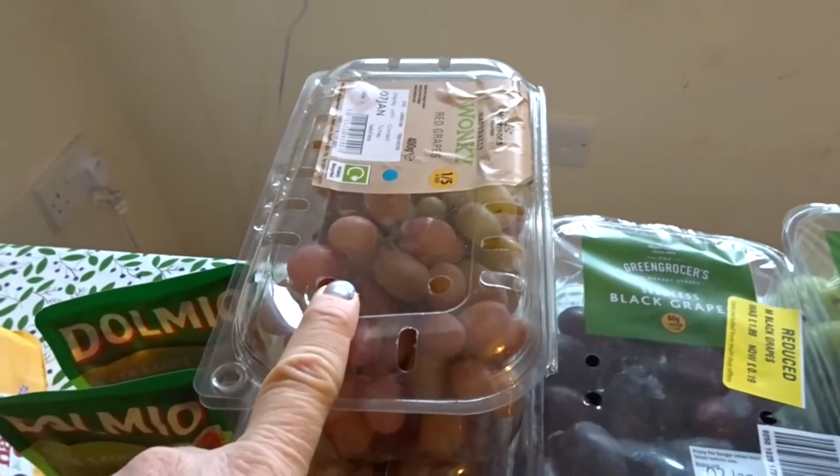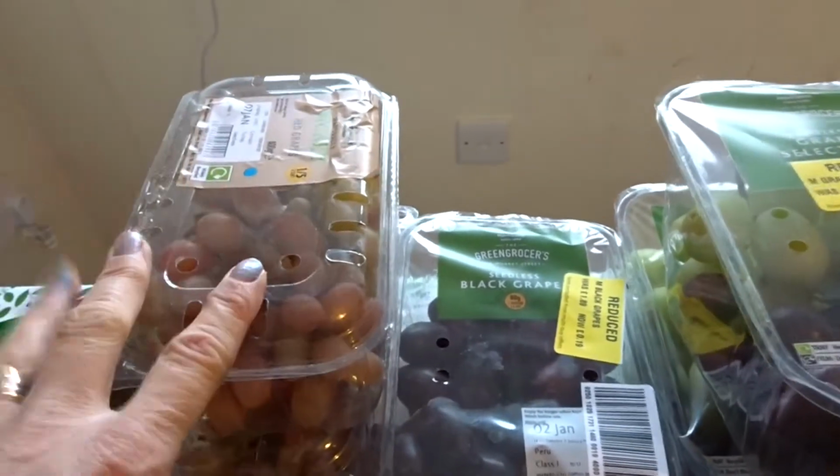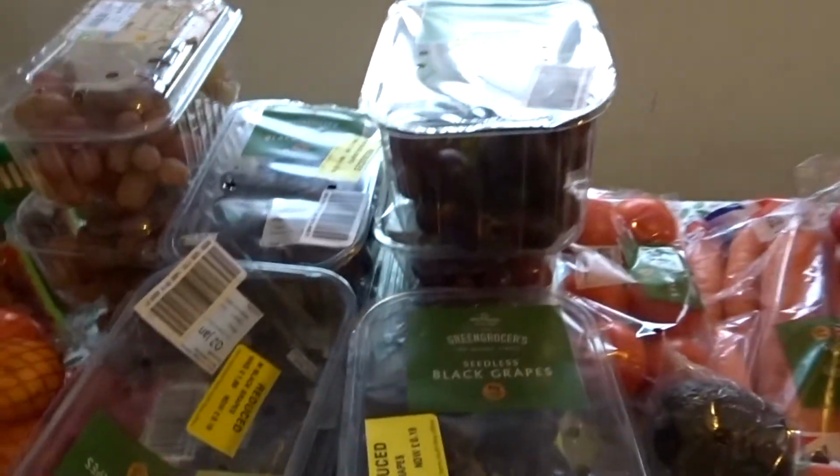These ones I'll put in the freezer because my daughter loves frozen grapes as a healthy snack. In hindsight, I should have put those back because it did add a little bit more to my total, which I could have saved. You live and learn.